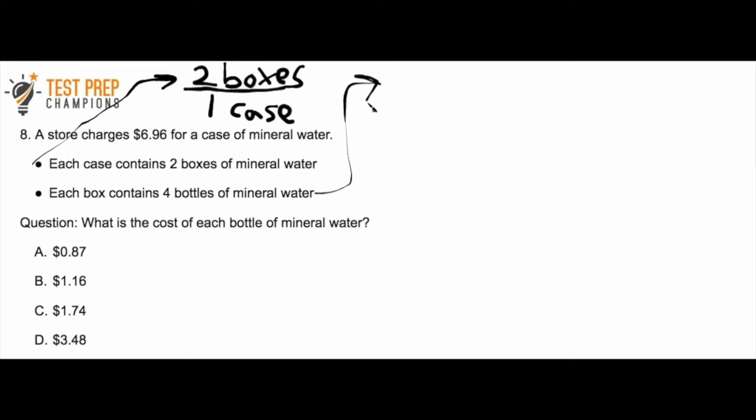And so this tells us that each box contains 4 bottles of mineral water. So what am I going to write here? I'll put 4, and let me just write the word bot. I think we understand what that means. So there's 4 bottles per what? Per 1 box. So hopefully we don't get bot and box confused here because my handwriting is not much better in real life, but it's even harder to write with this pen here. So I will write out the word bottle, so I don't want us to confuse that. So this says 4 bottles per 1 box. All right, and we also have a store charges $6.96 for a case.